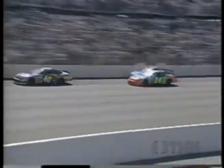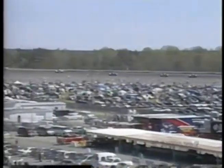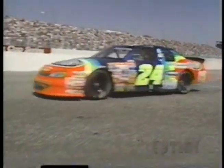One of the most impressive runs of the day came from 2nd place pointsman Jeff Gordon. Gordon was leading early in the race when the DuPont Chevy got into some oil and brushed the wall. After pitting for repairs, the 24 wound up at the back of the field and spent the rest of the day charging his way through traffic to finish 3rd.